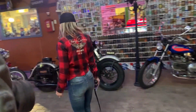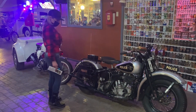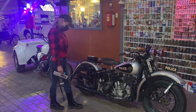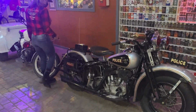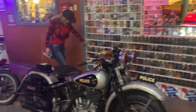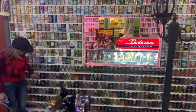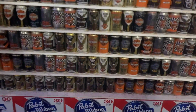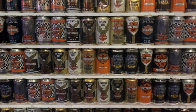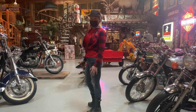Wow, this is a pretty cool old school police bike for all of you officers out there. It says 1941, which is pretty cool. And I don't know, these are pretty neat. All these old beer cans have Harley on them. I don't know, was there like a brewery that was a Harley brewery? Some of them look like they were for Daytona in the 90s. It's pretty neat. Apparently there's a bunch more outside, so we're gonna go check that out too in a minute.